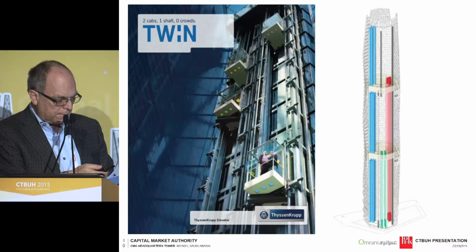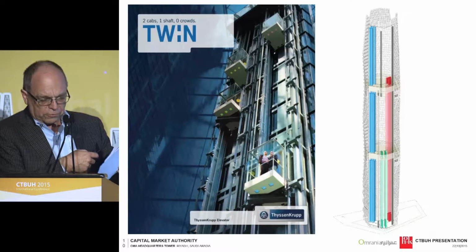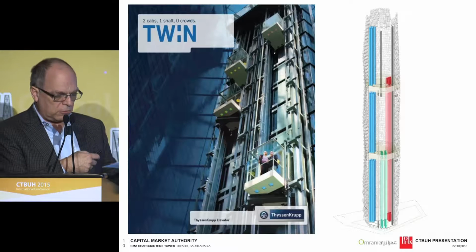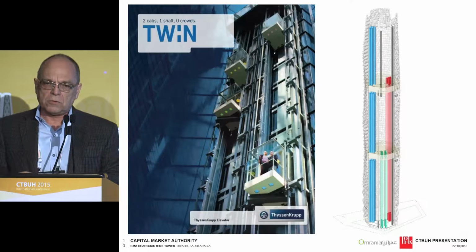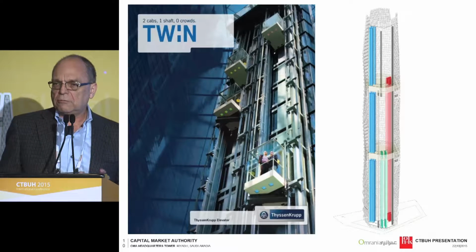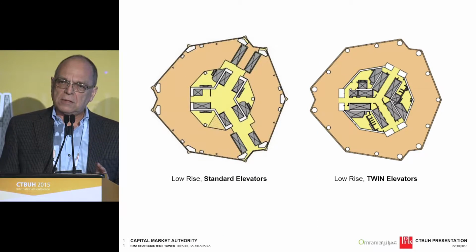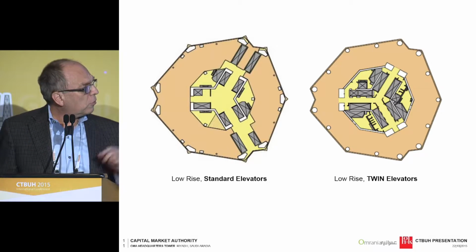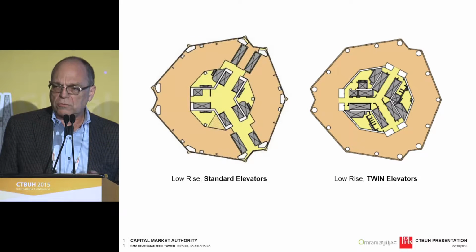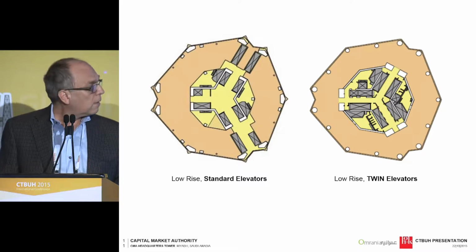Now to understand the impact, when we first started on the project and were not considering using the twin elevators, you can see to the left, the diagram contemplated actually putting the express elevators on the exterior of the core in a spoke-like pattern. Once we did the study and analyzed it and looked at using the twin, we managed to actually contain everything within the core, as you can see. A very, very significant effect on the overall efficiency and flexibility of the building.